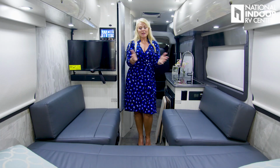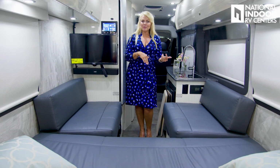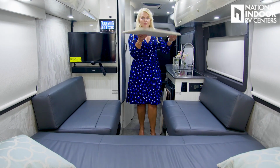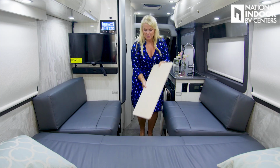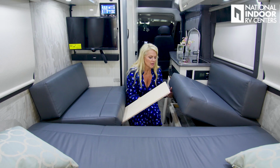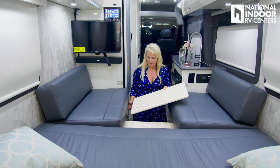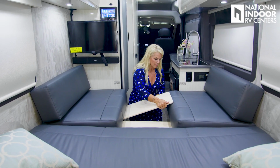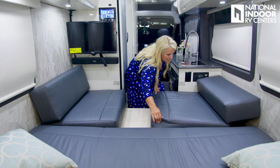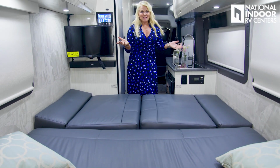Now, if you want, you can keep it like this and have it like two twin beds, so it's easier to get up if one of you needs to get up and go to the bathroom in the middle of the night. But if you want to go ahead and make it a full queen size bed, then you're going to take your wood supports that are in your closet, lift them up, put them underneath the cushion here, move the cushion here. And then you're just going to pull those cushions together. So there's your queen size bed.